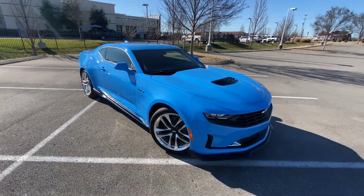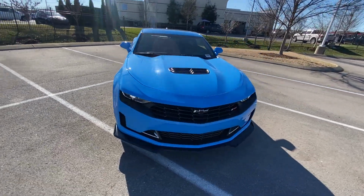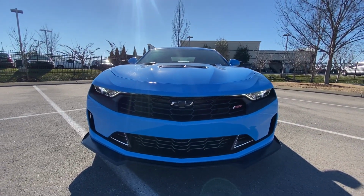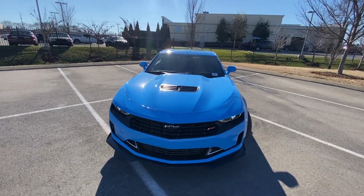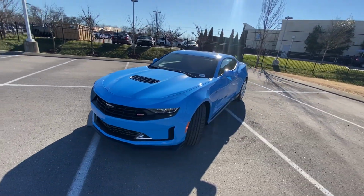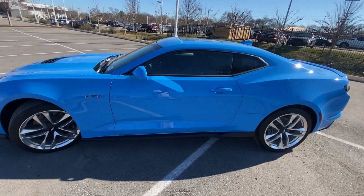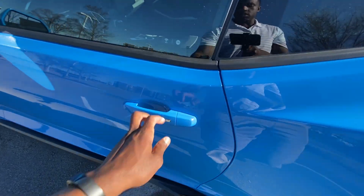But I just love this rapid blue. It looks fantastic in this color. And there's the front end with the headlamps on. And when these first came out in '19, I wasn't sure about them, how they did the lights, but I really love the look of these now.